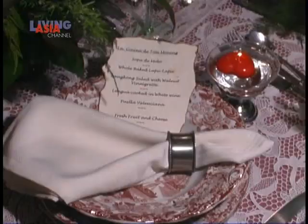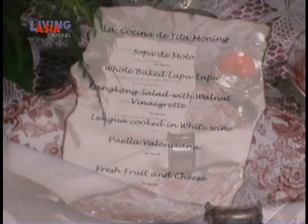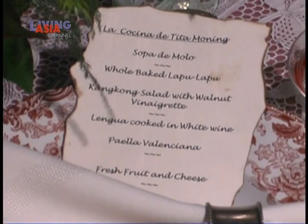Fresh ferns and other garden picks adorn heirloom handmade lace. All pieces set the stage for guests to sample the recipes that made Tita Moning legendary among the Legardas and their vast circle of friends. Like our family would say, no, Tita Moning had the best paella, or Tita Moning had the best lengua. That was how it was legendary.